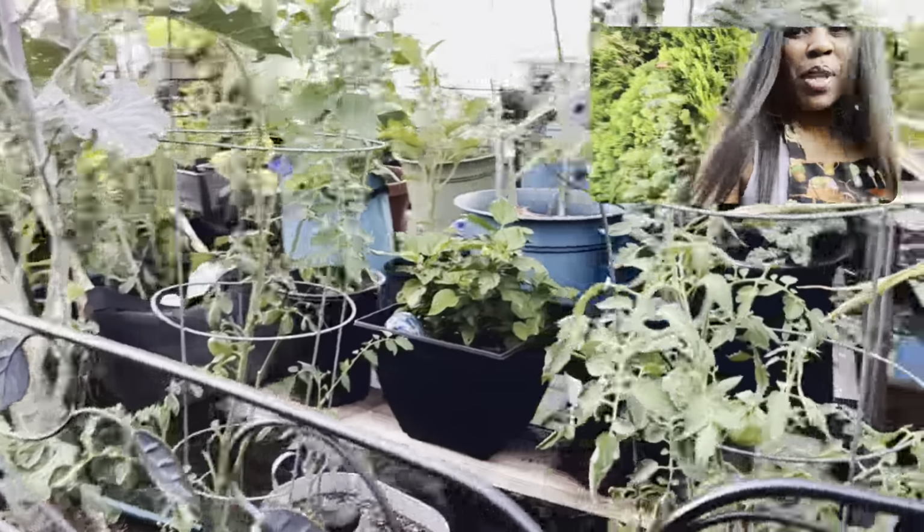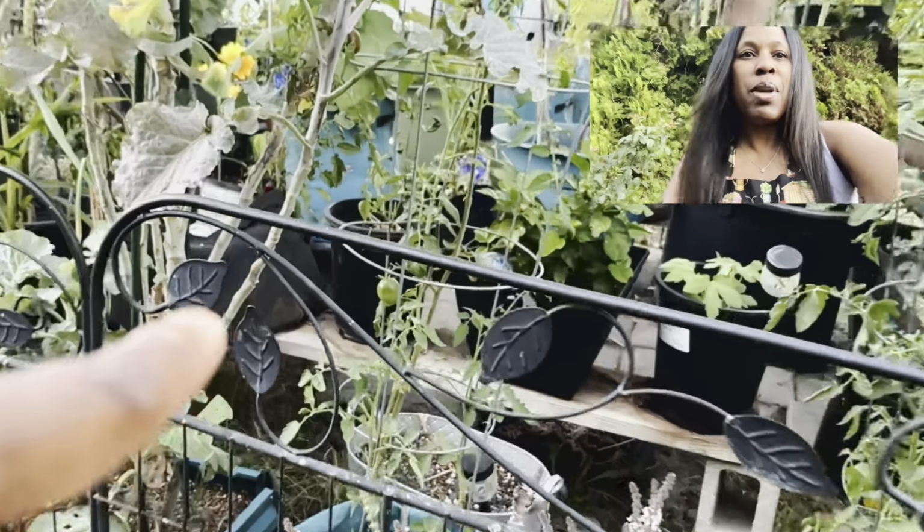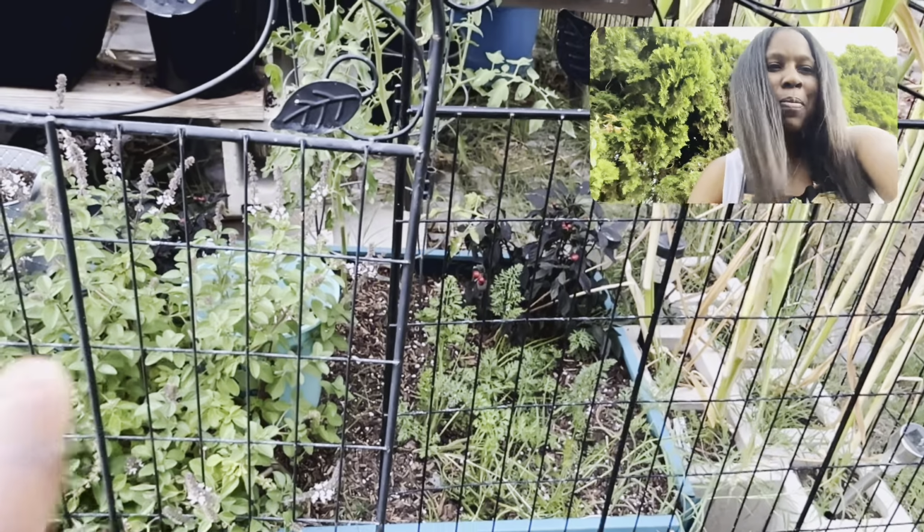Over in this raised bed here, I have a Black Prince tomato. The Black Prince tomato is doing really good. It has some tomatoes on it. I will leave these corn plants here even after I harvest, just for the shade for my babies over here. So this is a Black Prince tomato. This one is a Black Prince tomato in this grow bag, and they're doing good. They're producing.